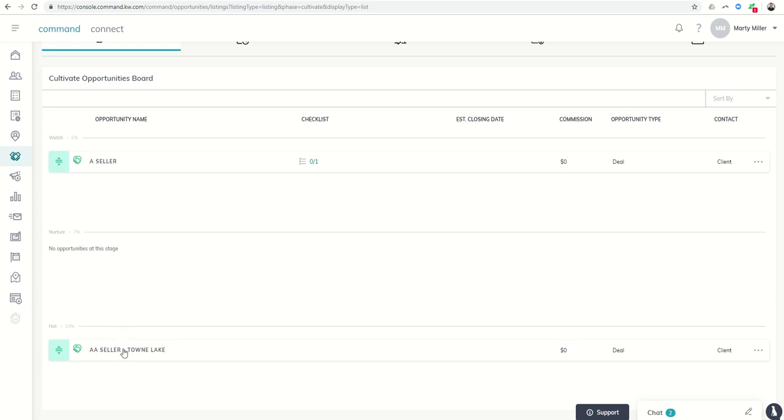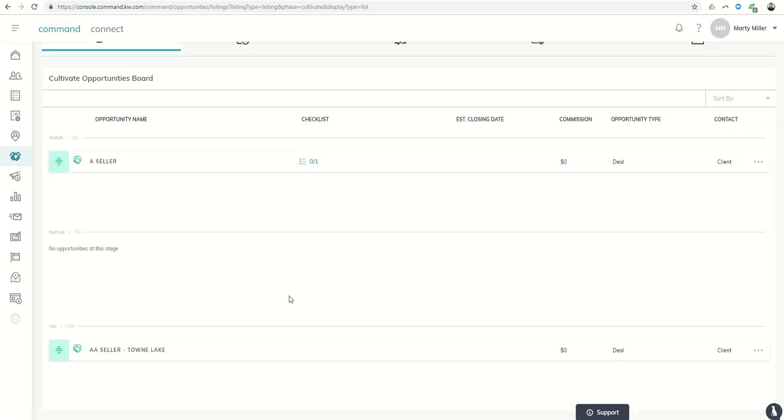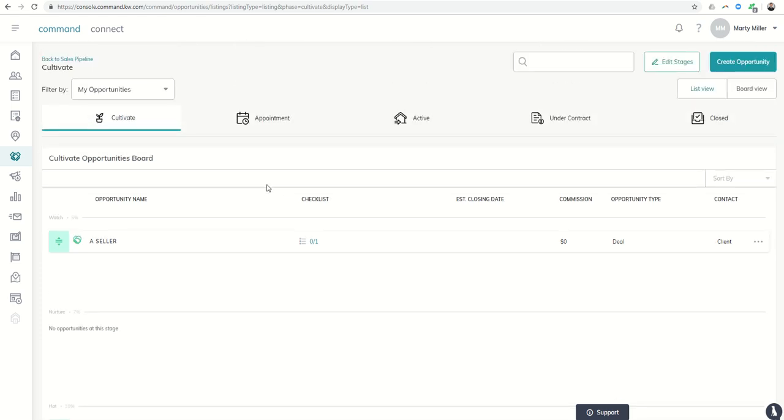And again, we see how our checklist will show in each one of those. I don't actually have checklists for these other stages here, so that's why there is no checklist here, but I can go back in and create those as well. So that's today's challenge. I would basically just say, get through your database, see if you have any buyer or seller leads that you have been working on cultivating. You've been watching them, you've been nurturing them. Maybe they're hot, they just haven't made a decision yet, and put them in that cultivate pipeline through the create opportunity button within the actual cultivate phase of your sales pipeline.